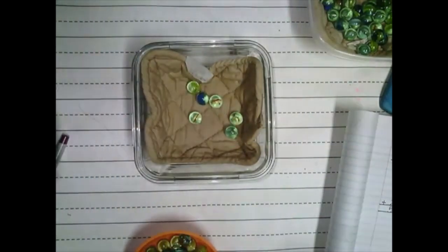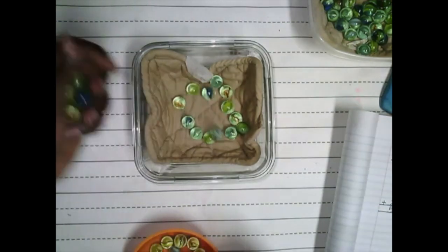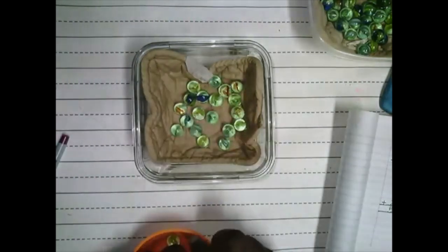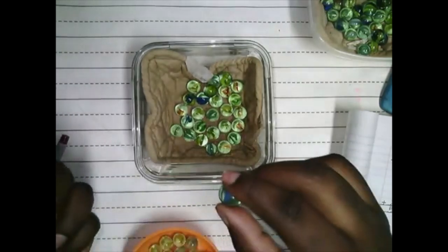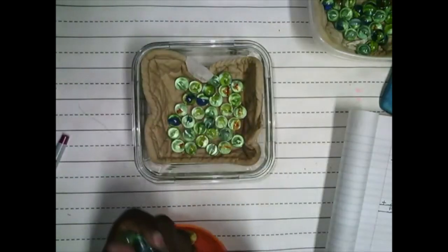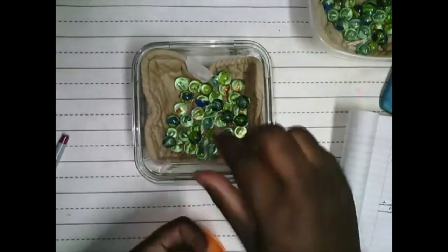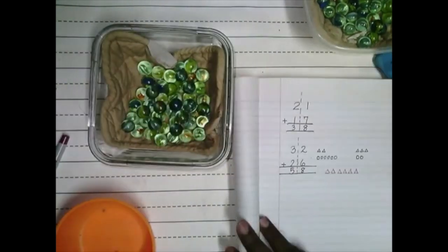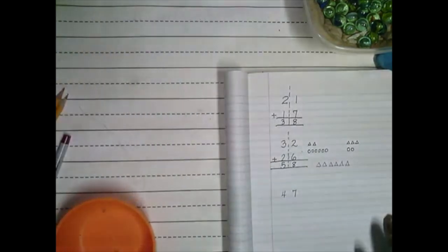4, 5, 6, 7, 8, 9, 10, 11, 12, 13, 14, 15, 16, 17, 18, 19, 20, 21, 22, 23, 24, 25, 26, 27, 28, 29, 30, 31, 32, 33, 34, 35, 36, 37, 38, 39, 40, 41, 42, 43, 44, 45, 46, 47. Miko has a whopping 47 marbles. Miko has a lot of marbles.